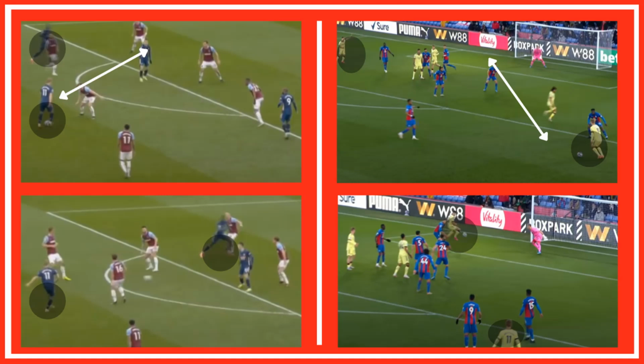And again, just going back to what I mentioned a moment ago, we don't have players currently who are able to see these passes and unlock these defences. Smith Rowe certainly has the ability to become that type of player. So again, this is just reinforcing more and more as to why Arsenal and Arteta wanted to bring Martin Odegaard back to the club.